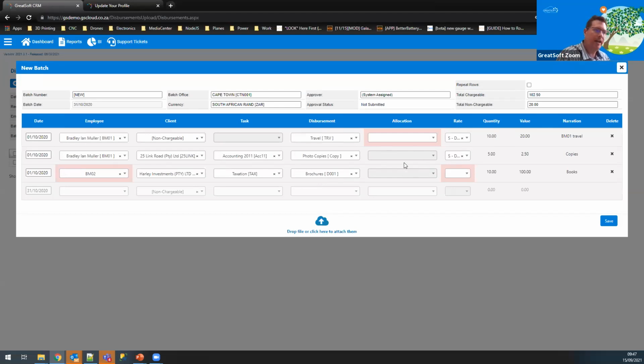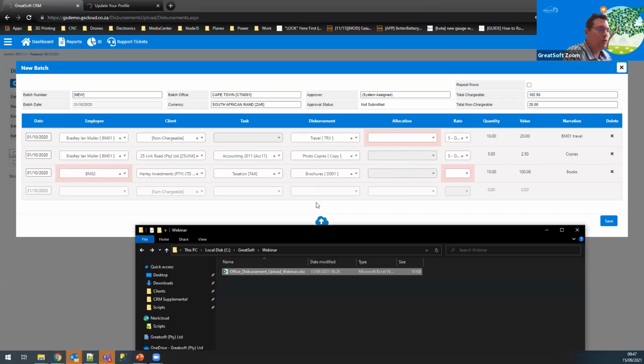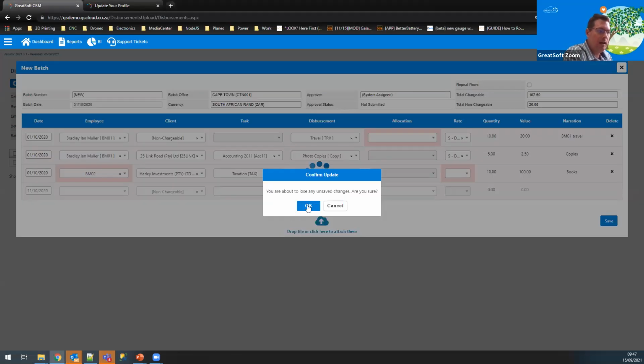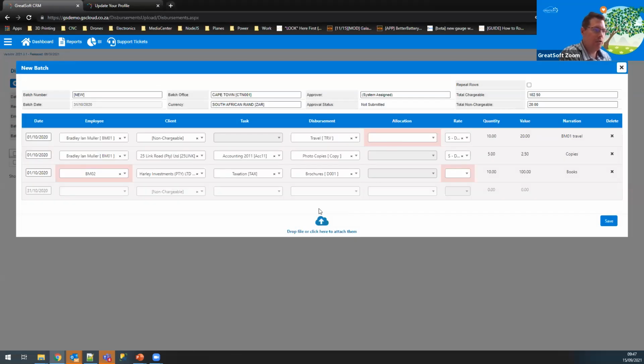If I've got wrong rates, wrong allocations, wrong employees that don't exist, anything like that, you've got 2 options. You can open up the spreadsheet and fix it on the spreadsheet and just drag it back and re-import. Obviously, nothing's going to change because I didn't update the spreadsheet. That is the one way.